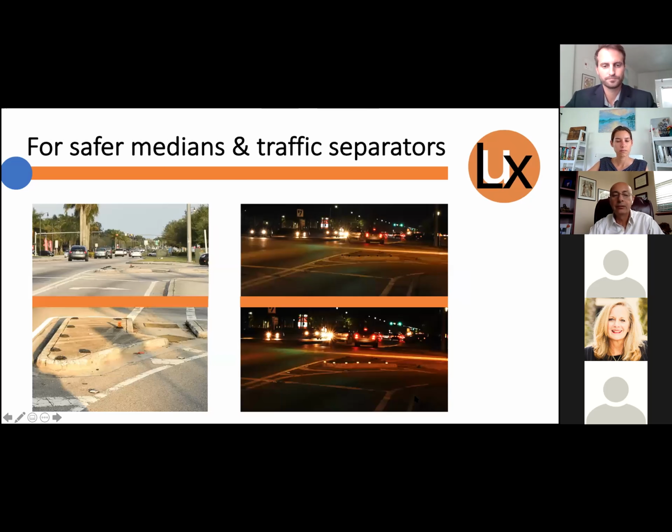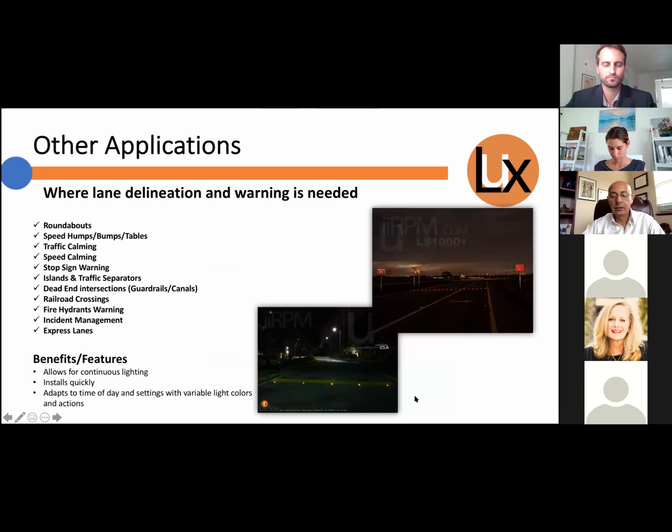Many medians and traffic separators, where pedestrians are trying to cross and people can't see them, they think it's still a roadway. You can imagine having the lights there is going to provide better illumination for the driver so they can avoid conflicts with pedestrians. The options are endless and the possibilities are endless. I'm just giving you a bird's eye view of what has been implemented.